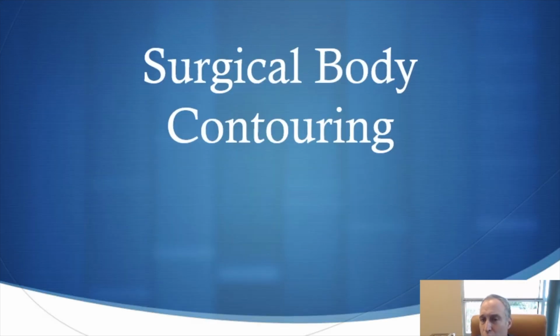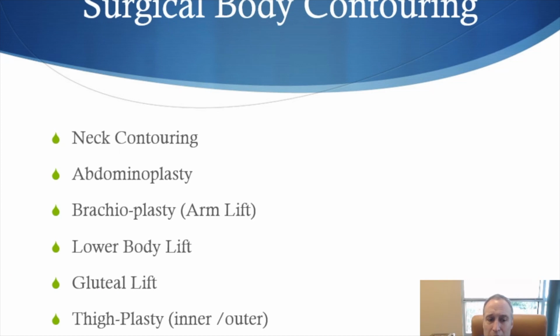Now, if we're going to go one step beyond that, for those folks for whom skin is part of the problem or muscle laxity is, we really have to look at surgical options for body contouring. These could again include neck lifts, abdominoplasties, brachioplasties or arm lifts, lower body lifts, buttock lifts, and then thigh plasties, whether it's inner or outer thigh, are two different areas that we do.